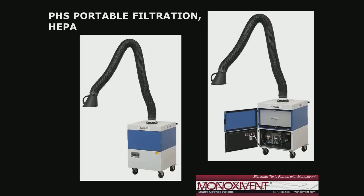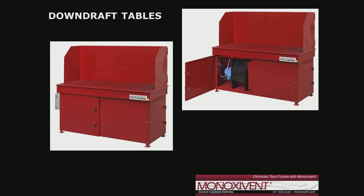You can also get it with HEPA filters if you're working in a clean room or a hospital. And you can get it with a combination filter, which would be HEPA and carbon if we're also trying to eliminate odor. Next, we have our downdraft tables.